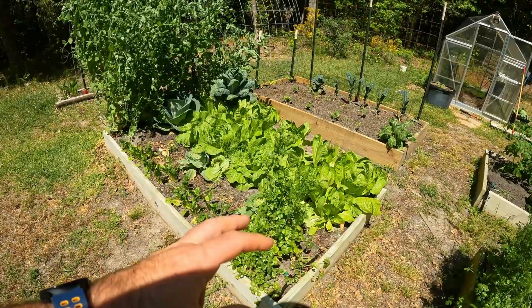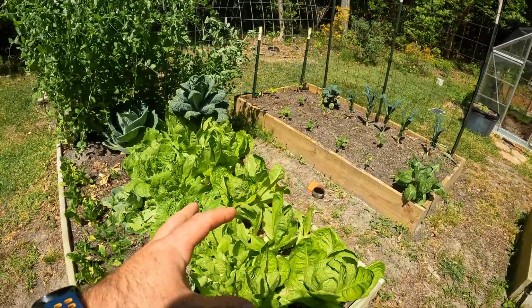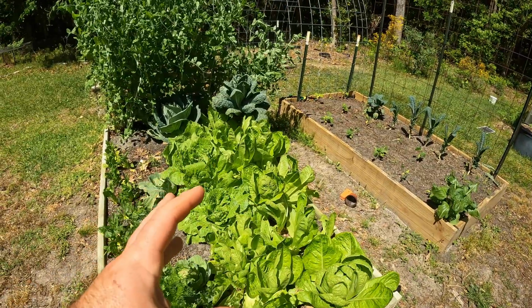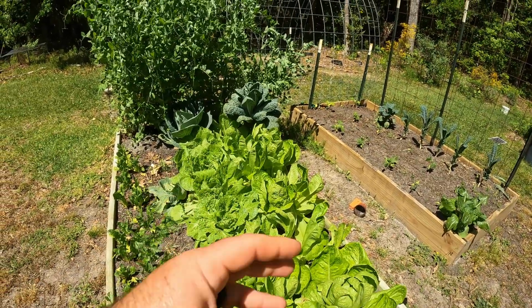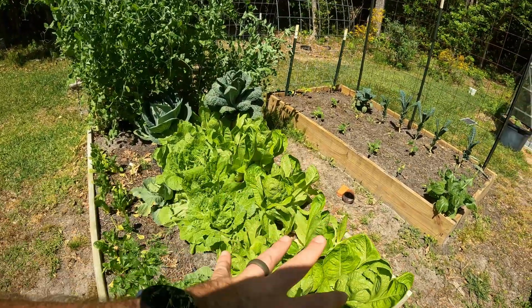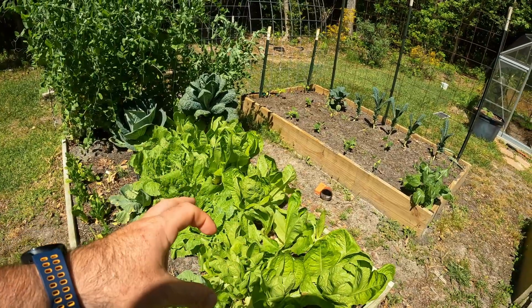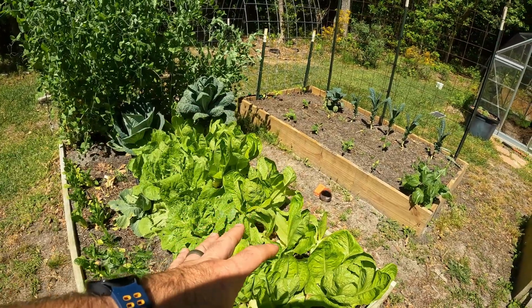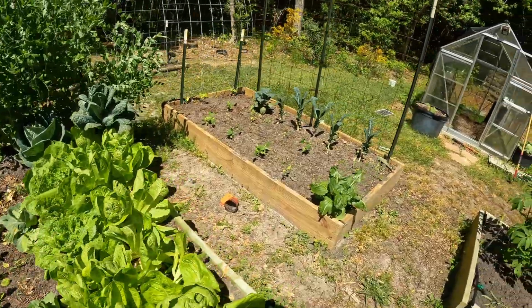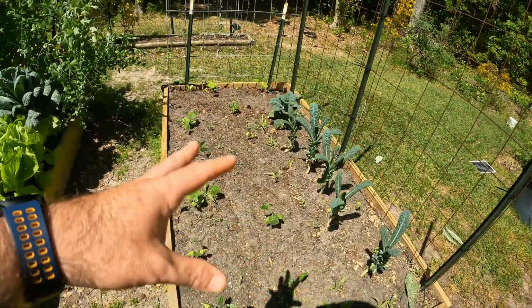Like if you come over to this bed, this bed's so densely packed right now with these lettuces, mulch isn't gonna do anything. You're just gonna really struggle to get the mulch in. And to be honest, all of these plants packed so tight together are acting in a sense like a mulch, where they're shading the soil surface and keeping it cool. Compared to these freshly planted squashes, look how bare this is.